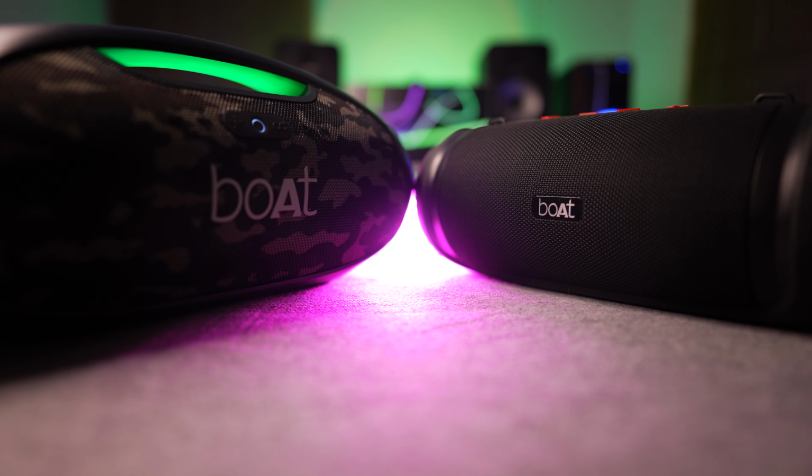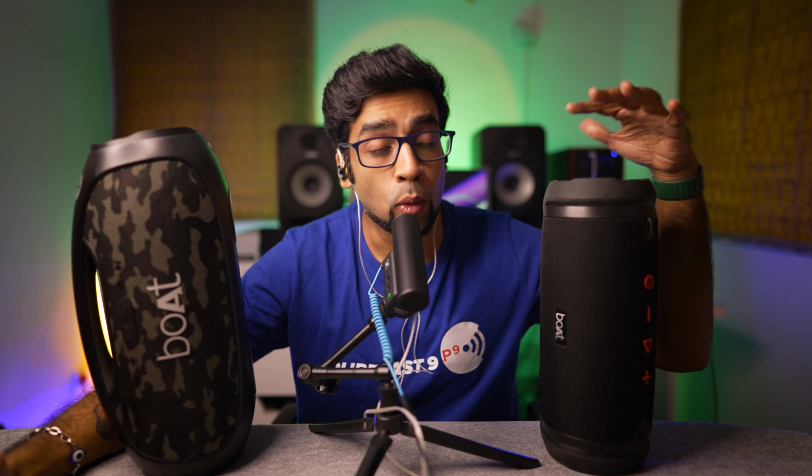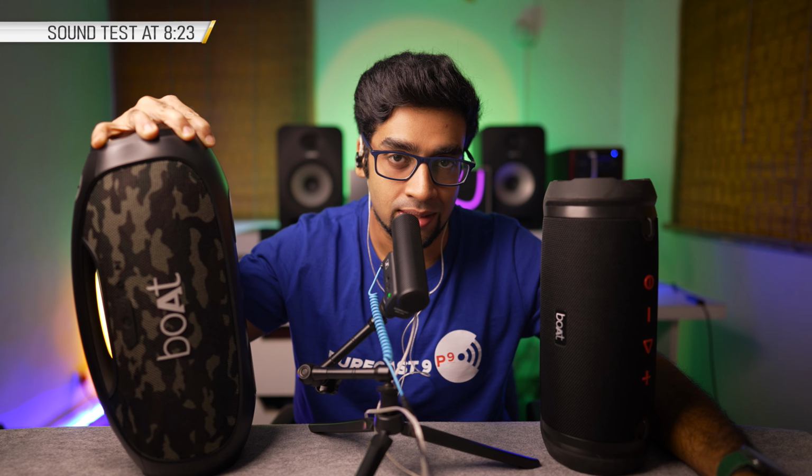When I did my testing, when I heard a number of songs and music using these two speakers, the same tracks, mind you, this being a 90 watt speaker should have been more than double the loudness of the boAt Stone 1500, which is a 40 watt speaker. But that wasn't the case, because this sounded marginally louder than the boAt Stone 1500. So I am quite sure that this is not a 90 watt speaker, maybe 60 watts at best. It is a tad bit louder, but not double the loudness by any means.